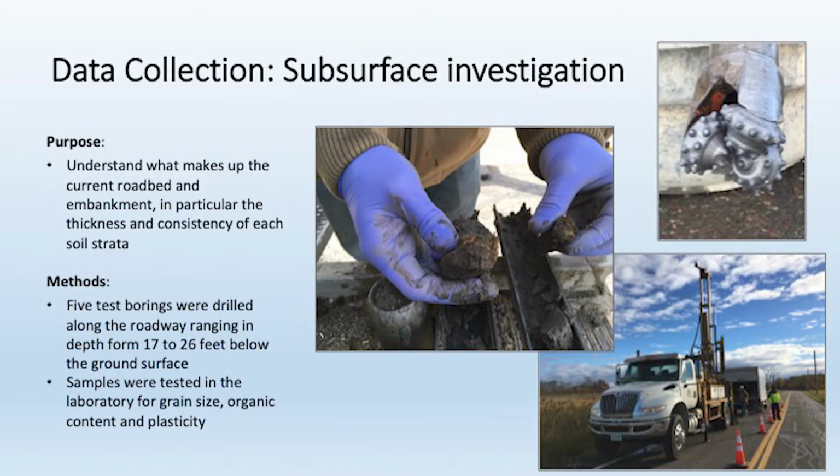Yep, and the last item of field inventory and data collection work that we did was actually a boring program. Whether you're saying boring or geotechnical investigation or subsurface investigation, it all means the same thing. Thank you, Carol, for taking wonderful photos of our boring crews out here. I actually haven't gotten out on a lot of these boring sites during these operations to see what it looks like, so I actually appreciated seeing all those photos, so thank you.